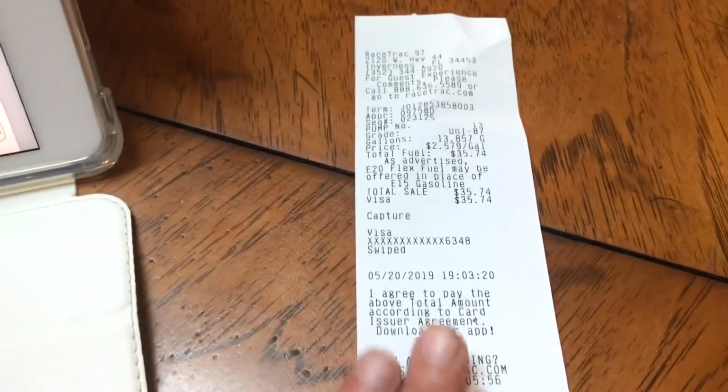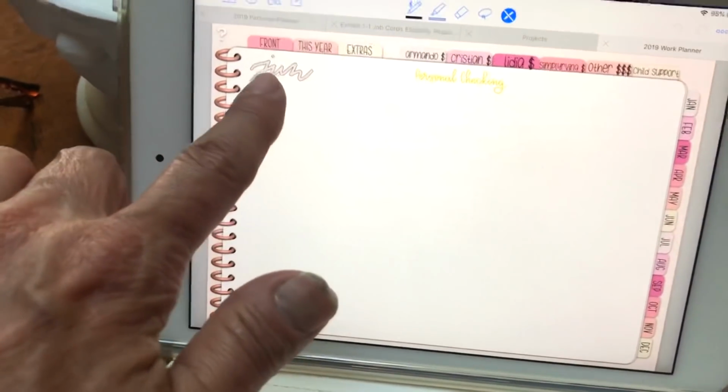And I'm going to look here for the month. Okay, so this says 5/20. So I would have gone to May, the May tab. We're going to pretend right now this is a June receipt, even though it's May. What I would do is I would hit the May tab and I would put it in the same section. The only thing is going to be May.